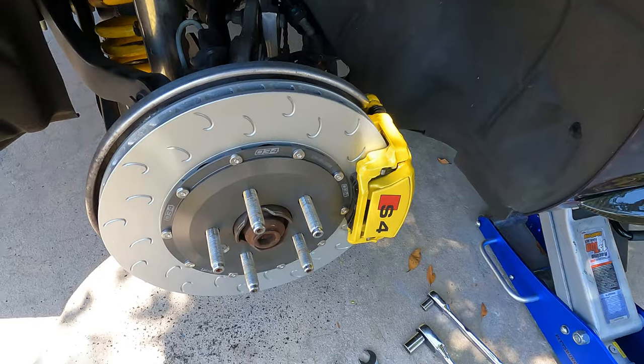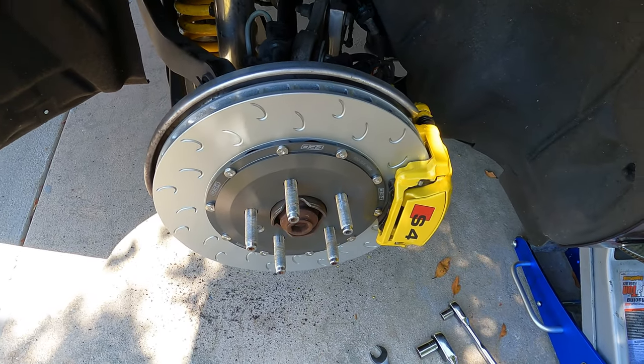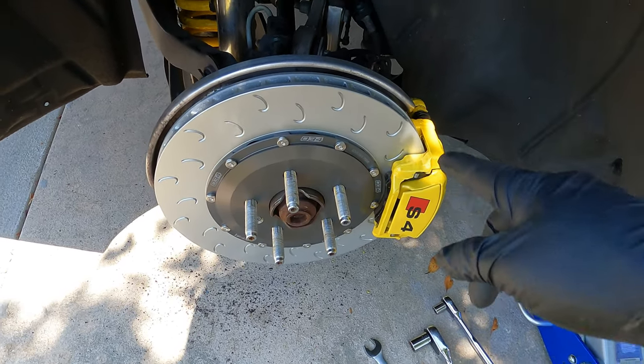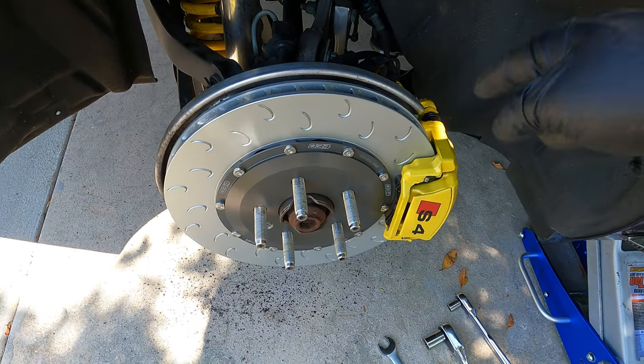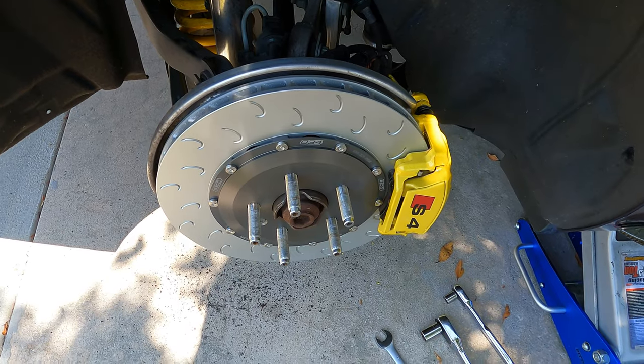I was able to make it fit, got the e-brake retracted, everything went on pretty smoothly. So this is done. I need to torque the carrier bolts. Those are 100 newton meters plus a 90 degree turn, and that should be that.